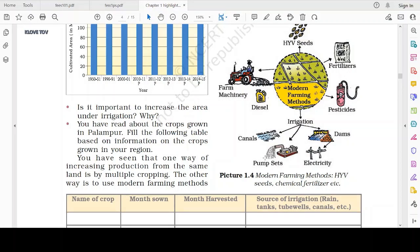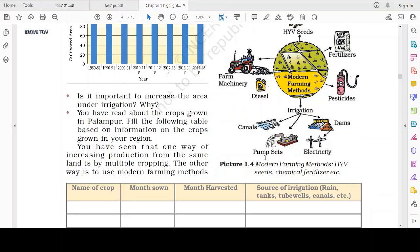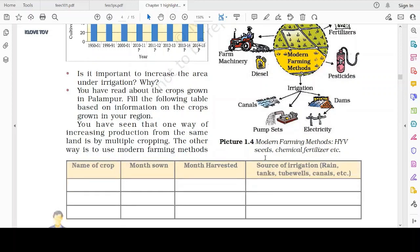Is it important to increase the area under irrigation? Why? You have read about the crops grown in Palampur. Fill in the following table based on information on the crops grown in your region.